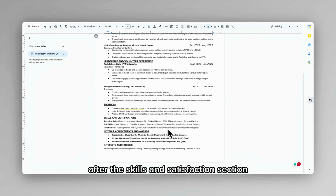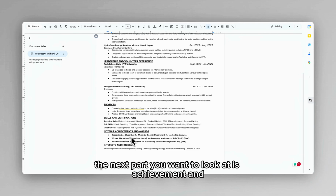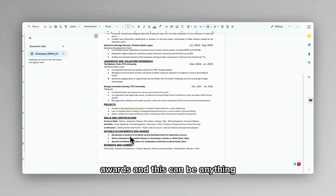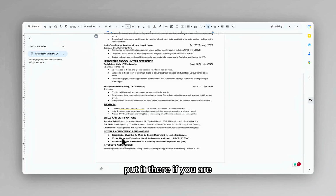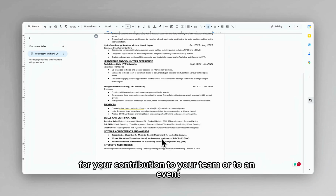After the skills and certification section, the next part you want to look at is achievements and awards. And this can be anything. If you're recognized for a particular leadership position in your department or your faculty, put it there. If you won any competition, put it there. Even if you don't win anything, it can be your sports awards or achievements. Put it there. If you are recognized for excellence for your contribution to a team or to an event, put it in this section.